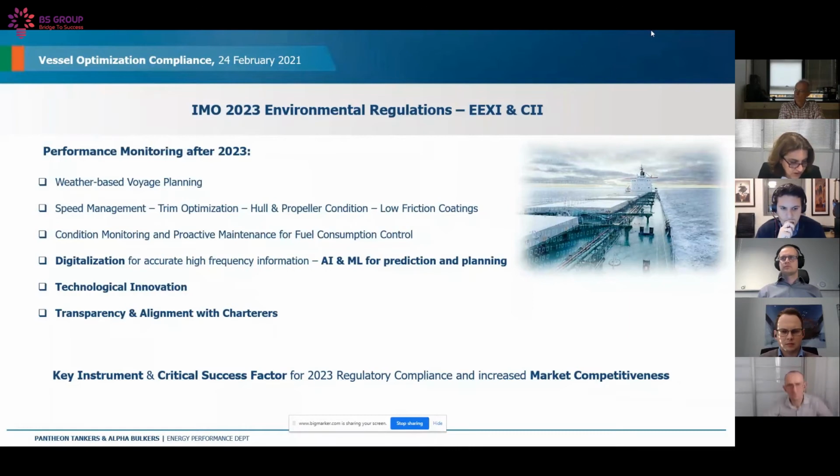The ship operators have to ensure transparency and close cooperation with the charterers if they want to comply effectively with the new CII ratings. So ship operators anticipate an increase in demand from stakeholders to have accurate voyage data promptly available. With this and other industry needs in mind, it would not be at all exaggerated to say that the performance-based policy will be, after 2023, the key instrument and critical success factor for regulatory compliance and increased market competitiveness.